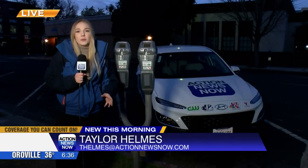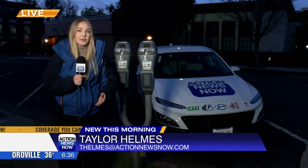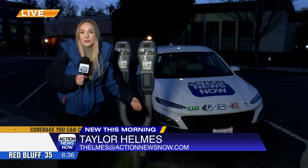So these new smart meter kiosks will go into effect on Monday. That's also when paid parking will start being enforced again. But some news for you guys at home. These old meters, they're still going to stick around a little bit until they're completely phased out.